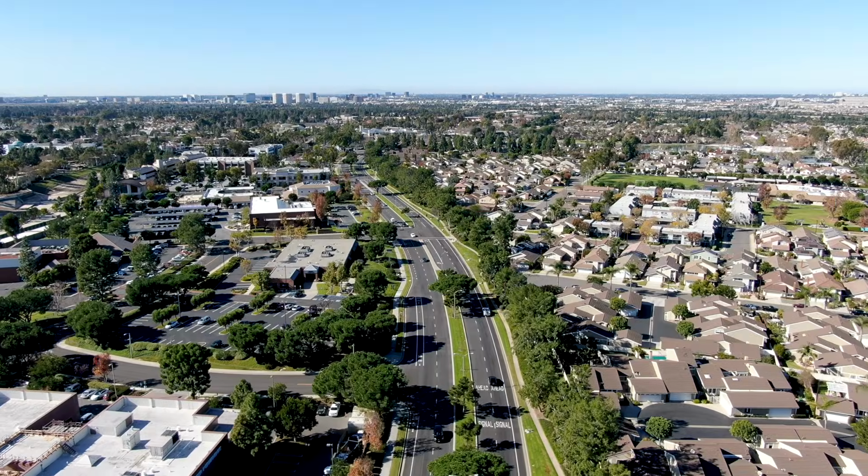Woohoo! It looks like we got ourselves a new build, man. I'm excited. 23.5, that's a pretty good deal for a brand new car, and it's a clean title, so I'm excited.